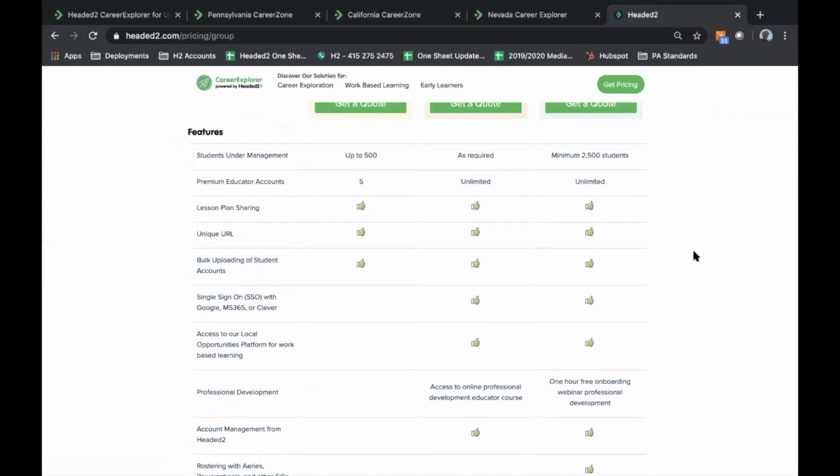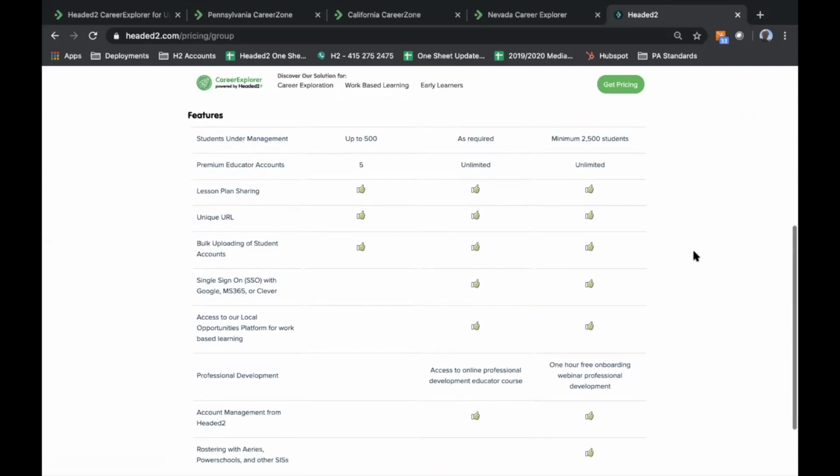Now, the big pieces of the upgrade are that you get a unique URL. The students are able to sign in with Google or Clever or MS365, so there's a single sign-on capability. We actually have the ability in some of our states to sync with your SIS, so that's something you can ask us about provided we have enough students inside the system. And the other really nice thing about the upgrade is that you can bring in those local opportunities for work-based learning. So that can definitely be something that you consider.